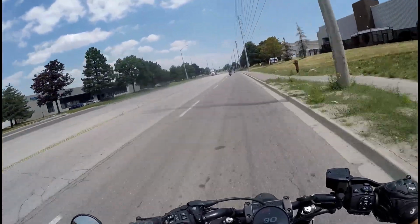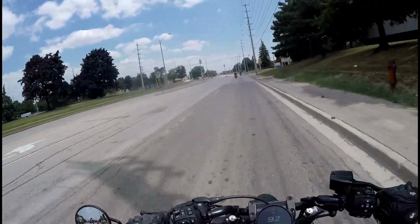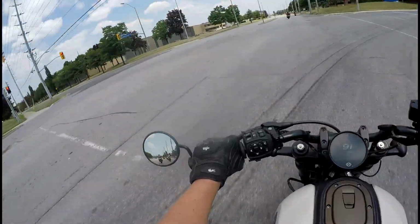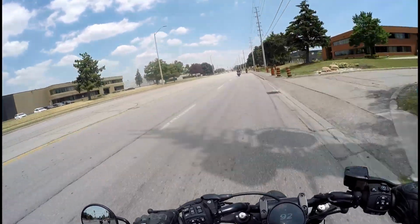And those ones there are way too tall for my wife. My wife's about 5'5.5", and she can't even tippy toe on those ones. So those are a non-starter there to begin with as well.